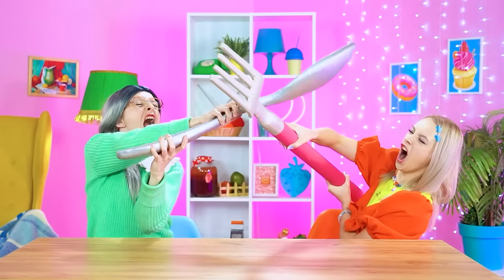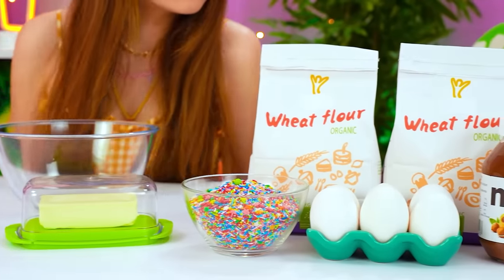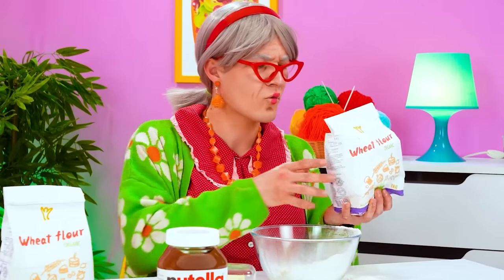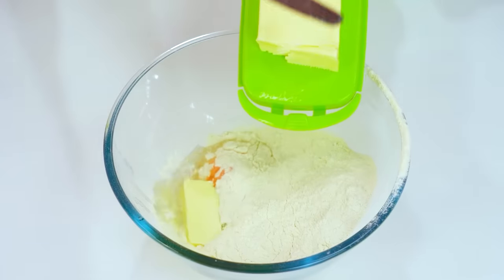Bam! Boom! Boom! Next! Cookies! Make them cute! Oh, gotcha! Mmm! First, add some flavor. Eggs, too! Granny, you got skills, girl! Oh, yeah! Now, add butter! Just a little! Mmm!